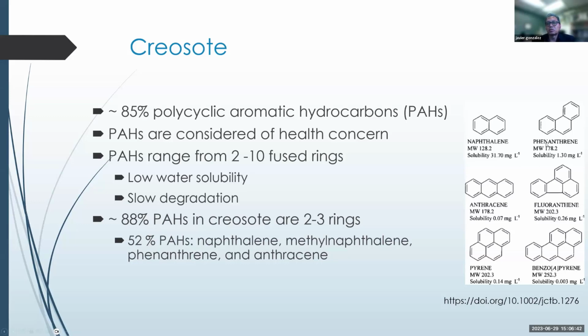Also notice in these structures that solubility is very low. This solubility is in water. So as the number of rings increases, solubility decreases, which is expected. So one of the characteristics of these PAHs is that they have very low water solubility. Also, because of the benzene rings and the fused rings altogether, they have a slow degradation. And as we increase the number of rings, the slower the degradation of these compounds.